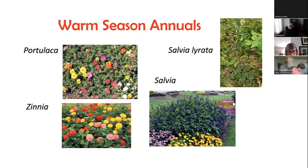Portulaca, zinnia, salvia, and I added this salvia lyrata, and I'm not actually sure whether that one's a perennial or an annual, but it is a native, so I put it in counterpoint to the hybrids that are going to grow bigger and more vigorously. I have this salvia lyrata in my garden, and it's a nice sweet little plant.